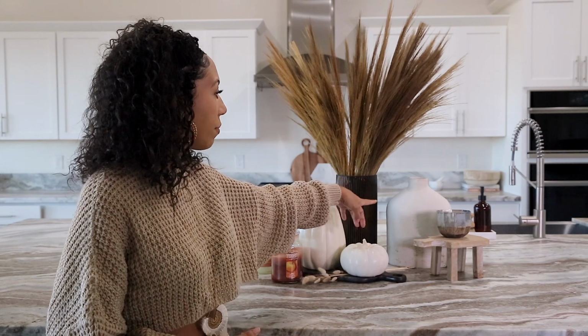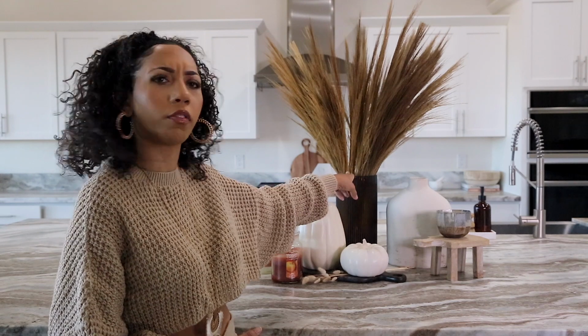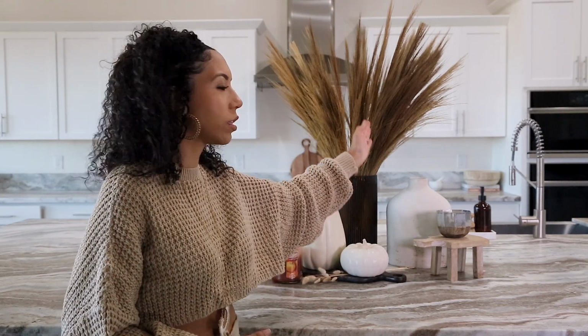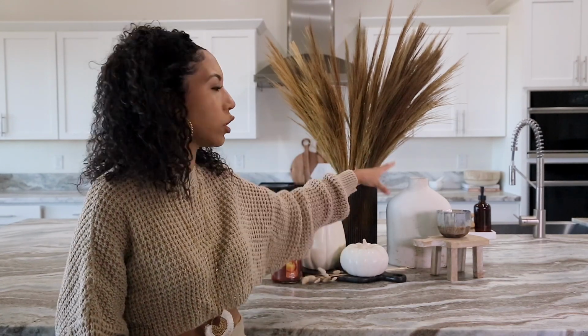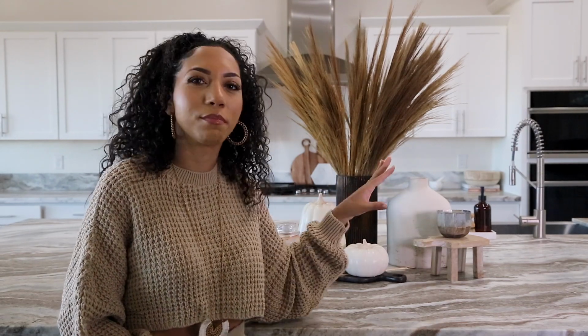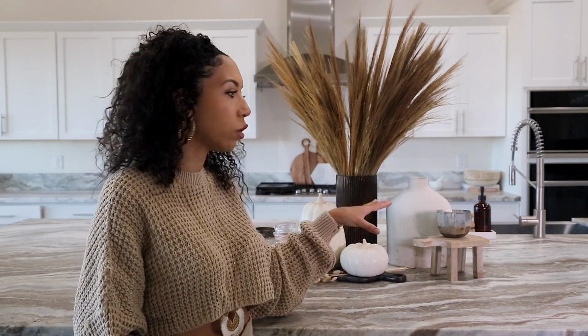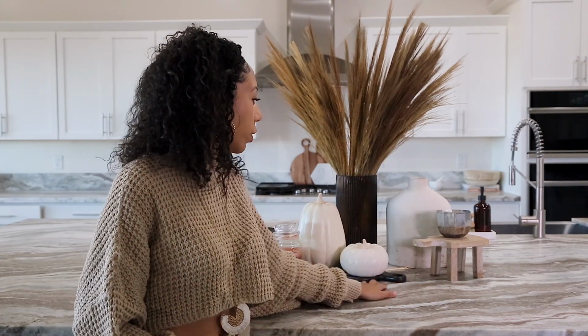I then also grabbed this vase from Target. These are both from the Threshold collection, and this one I did try to put some fall stems in, like the berry looking ones. I even tried some branches, but for whatever reason it was just competing too much with this, so I decided to leave it simple and plain. Sometimes less is more. And I then brought in some other warm tones, light and darker, with some wood here to give it that more rustic look.